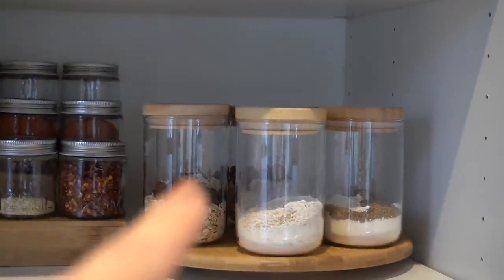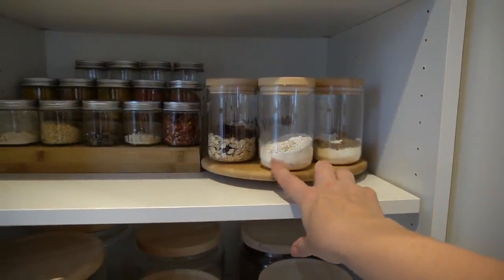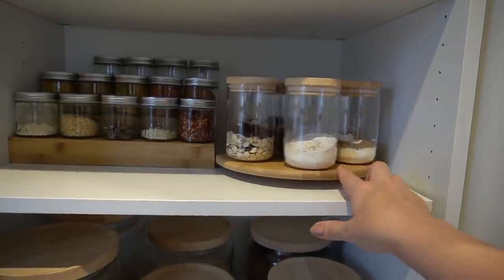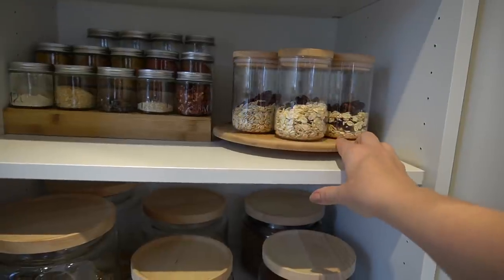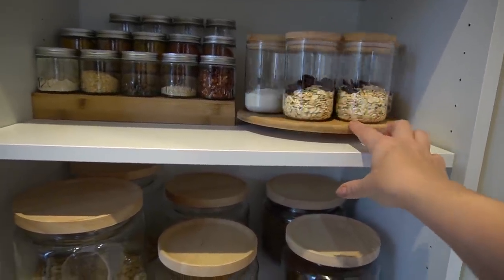These little ones with the bamboo lids, I used to have my spices in them, but they were taking up too much space, so I switched them out. Now I just use them to prep out my smoothies for the week. I have a couple on hand with all of my smoothie mix-ins ready to go. And these are just some little jars prepped up with all the ingredients that I use to make oats. So it's got oats, raisins, dried cranberries and some cinnamon sprinkled in there.